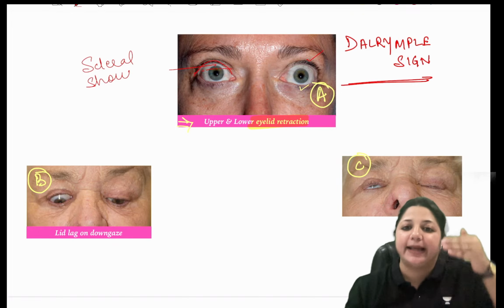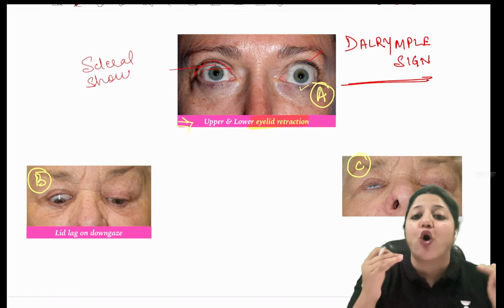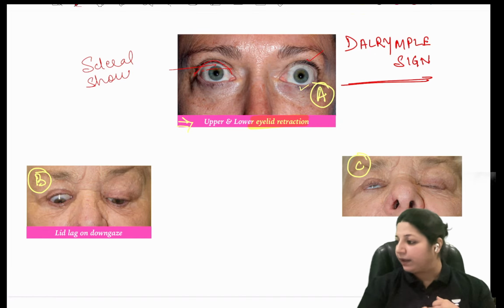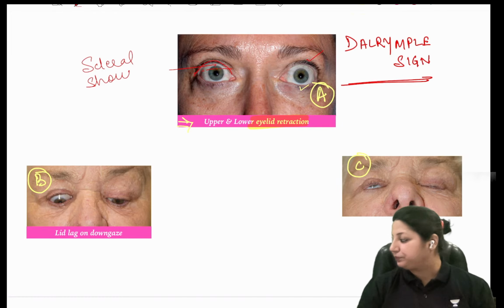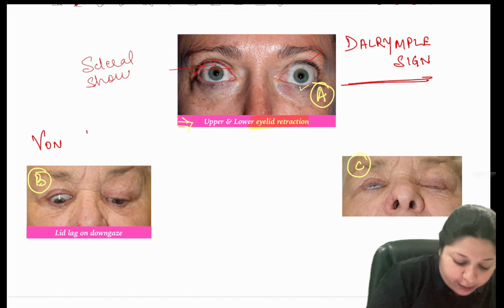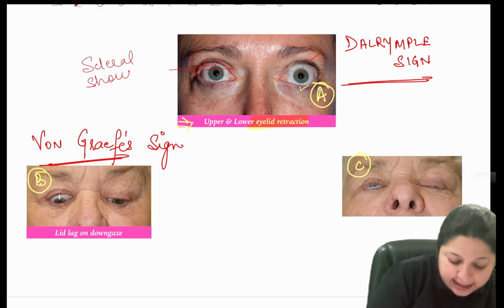Lid lag on looking down, lid lag on down gaze, is which sign? Tell me. Yes, this is the von Graefe's sign.